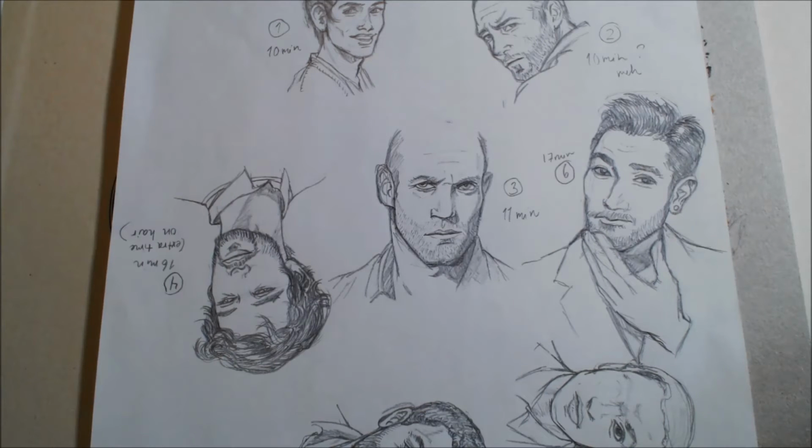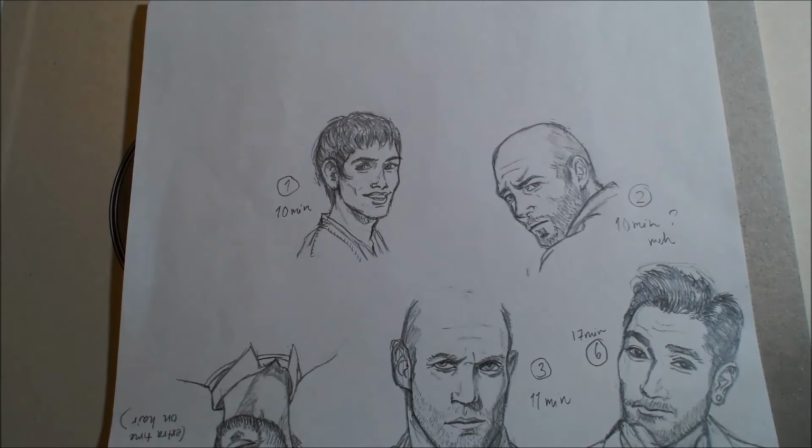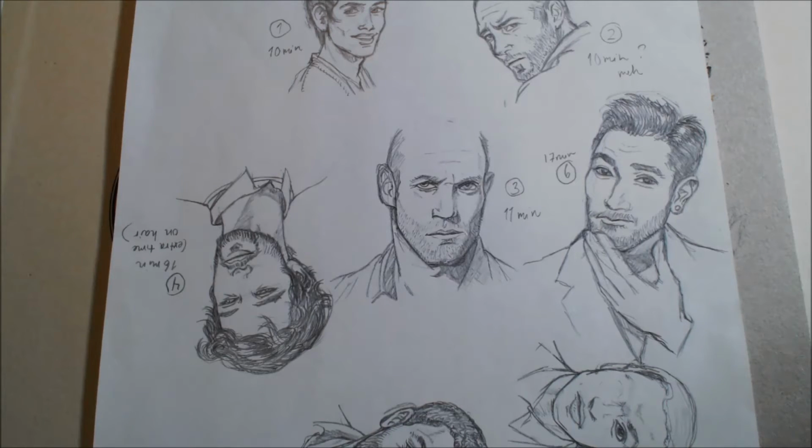And here are some 10-minute sketches of actors that I did last year. It always takes me a while to warm up, so the first ones don't turn out that well. You can see a very wonky Colin Morgan as Merlin and Jason Statham at the top there. But by the third sketch I was more into it, so Jason Statham in the middle looks a lot more like himself. And on the right there's Scott Rigao. He took 17 minutes because I was getting a bit tired at that point.